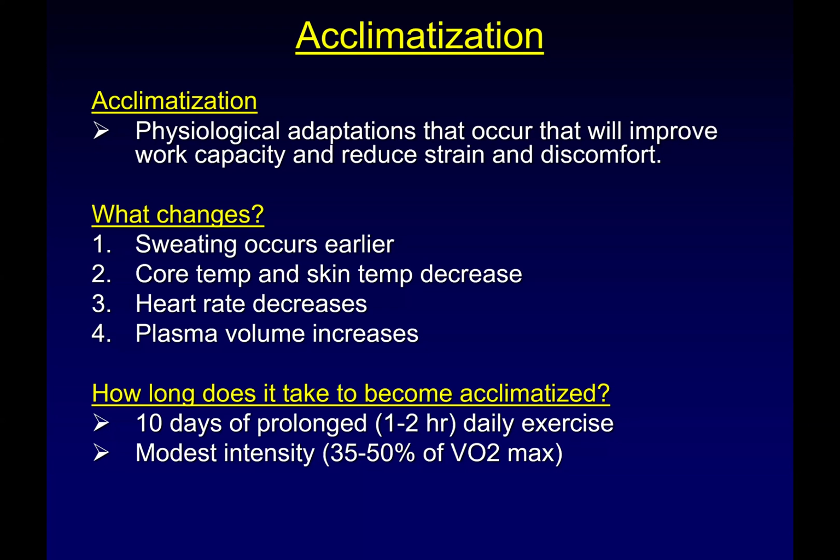If you've got a friend who exercises a lot outside in the summer and you put them inside, they're going to sweat almost immediately. We may not think of that as a particularly positive adaptation in our everyday lives, but it's really, really good when you exercise and it's hot, because that leads to keeping core and skin temps down.